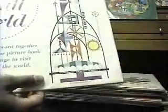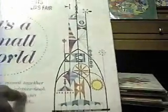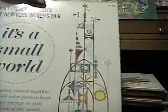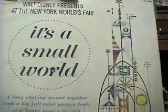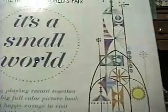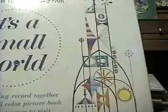Now we move on to the New York World's Fair. Walt Disney was asked by the New York World's Fair to create some attractions to boost attendance, I believe. And one of the attractions is, of course, the well-known It's a Small World. And you see, this is the very first issue of the It's a Small World soundtrack, narrated by Winston Hibbler.